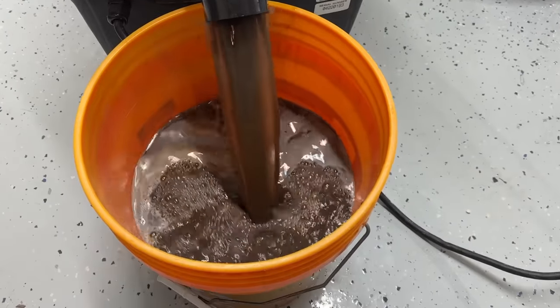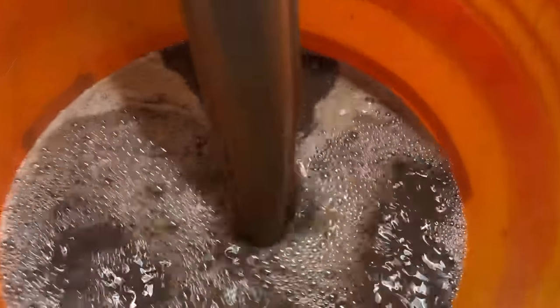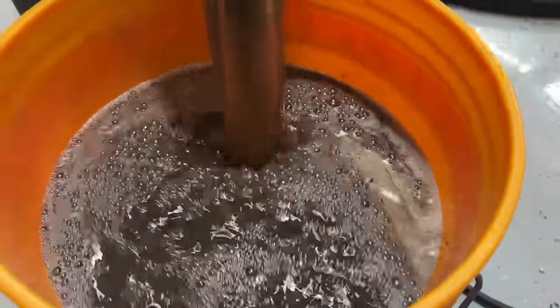Yeah, this is exactly what I'm talking about here. You can see the oily, shiny bits in the corners, and yeah, this is like pure motor oil.